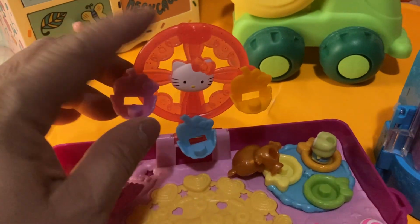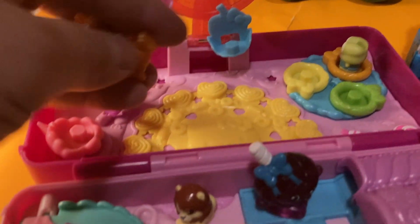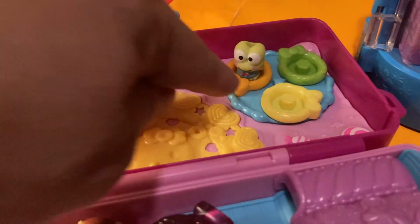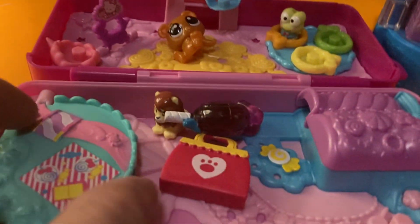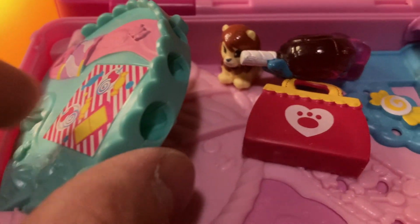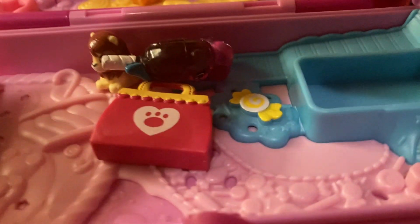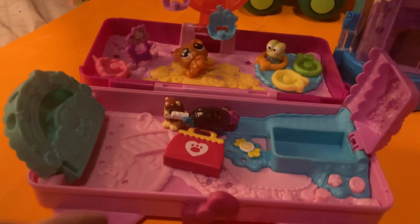Open that Ferris wheel. Cute Ferris wheel. And this is my dog. Woof woof. And this is the frog. Ribbit. He wants to play in the seesaw. This is a mini park. Open this one and you see the sunlight there and the garden. And then open the mini swimming pool. There you are. Mini swimming pool.